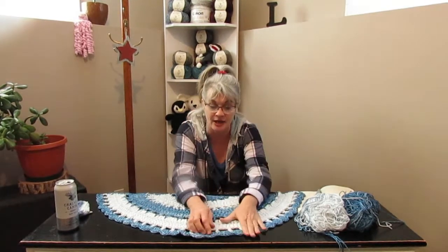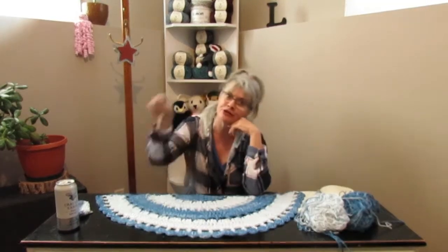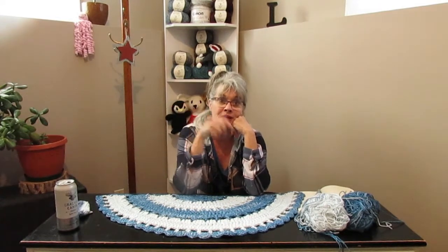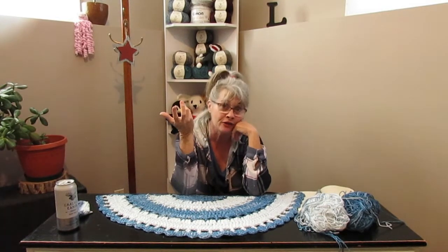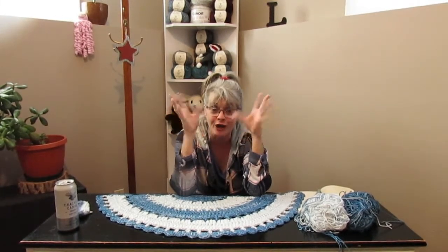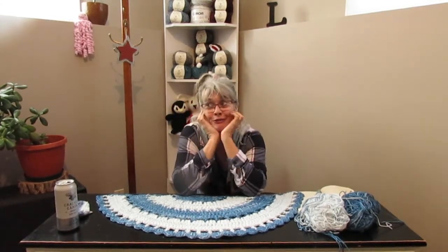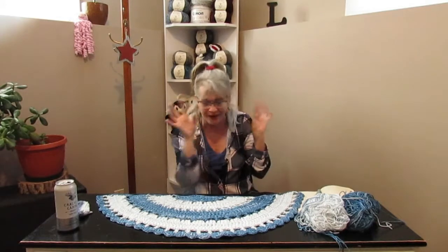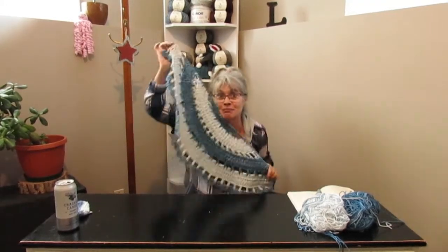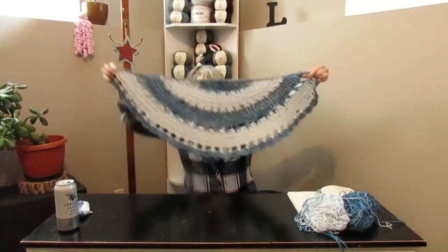Like I said, I'm on this rug kick now. She also has a full circle one, which I haven't started yet because right now I'm working on another little rug, which you'll see soon, hopefully. I got really pretty colors going on in that one. Not that this one isn't pretty, I love it, because my bathroom is blue, so this goes very well in my bathroom.